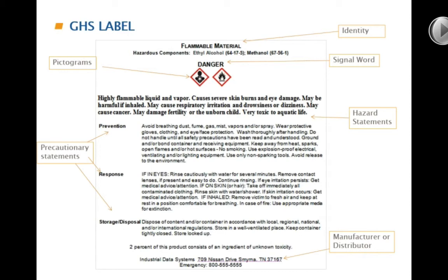You can take the information, which is essentially the top 4: the identity, the signal words, the pictograms, and the hazard statements. And then obviously you have to have the manufacturer and distributor information on it too. But you can use that information at a later date if you just take a snapshot of this, file it away, or make a digital log of this as well. We'll get into some storage ideas in a little bit.